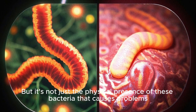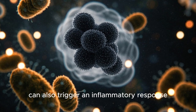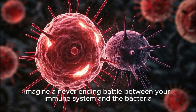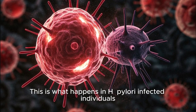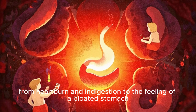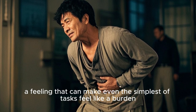With each passing moment, the bacteria's numbers increase, causing microscopic damage to the stomach lining. But it's not just the physical presence of these bacteria that causes problems. Their metabolic byproducts, including hydrogen sulfide, can also trigger an inflammatory response. This response is our body's natural defense mechanism, but it becomes problematic when it's chronic. Imagine a never-ending battle between your immune system and the bacteria, with each side inflicting damage on the other. This is what happens in H. pylori-infected individuals. Over time, this constant inflammation leads to the symptoms we associate with gastritis, from heartburn and indigestion to the feeling of a bloated stomach.